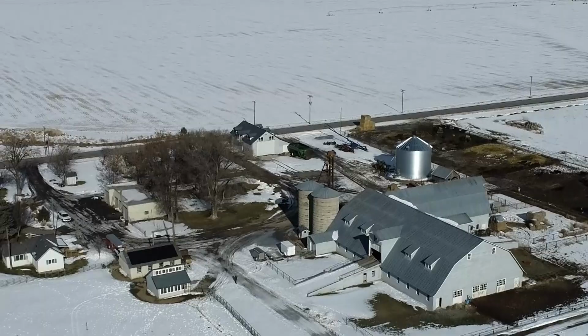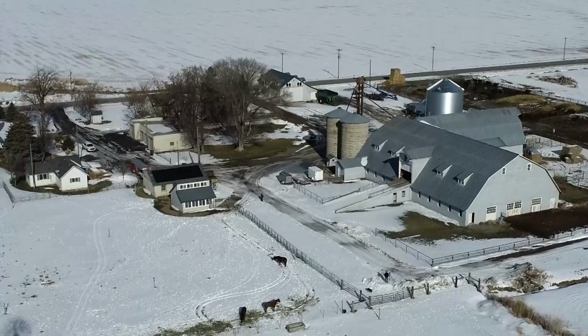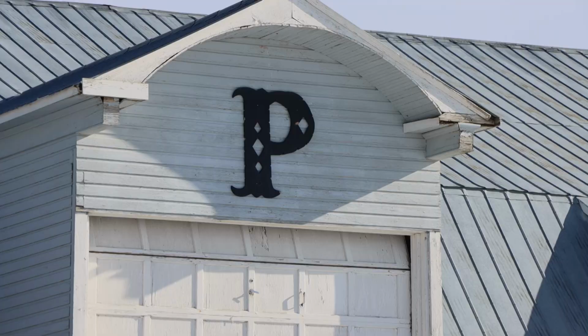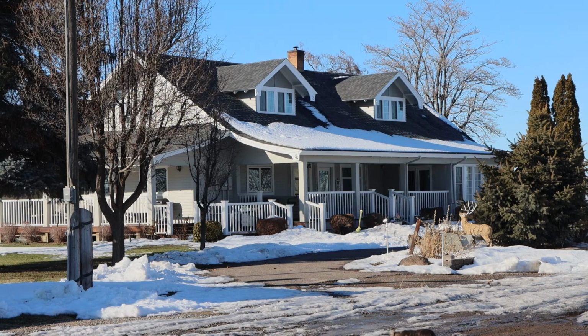The barn was later bought by Ted Sandmeyer, who owned it for many years. The family I bought it from, the Sandmeyers, their last name was Pearson. And when they'd come and ask me if I'd be interested in the barn, I convinced my wife that it was meant to be because the P was already there. That was all it took. And the house. She had always wanted an old farmhouse. And so she got an old farmhouse and I got an old farm.